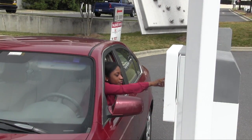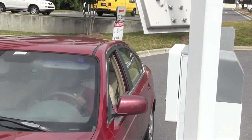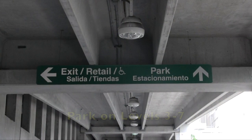You will need to punch a ticket at the gate to enter the deck. Be sure to take this ticket with you inside the courthouse. Otherwise, we cannot validate your parking. Juror parking is available in levels 3 through 7. Be sure that you park on these levels and not levels 1 or 2.